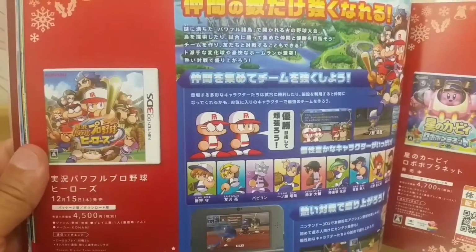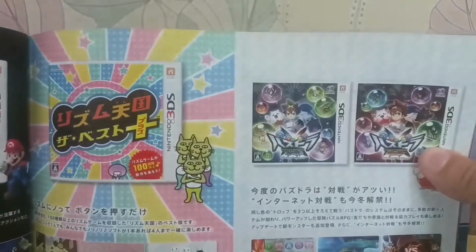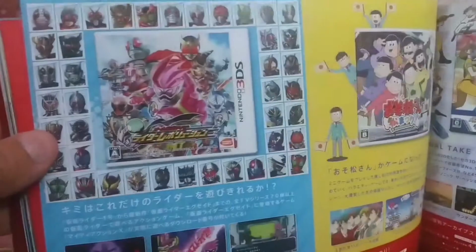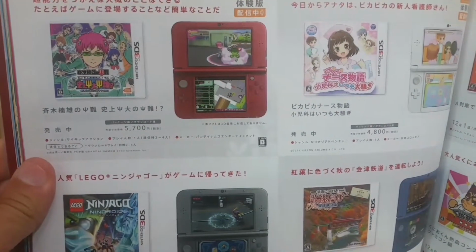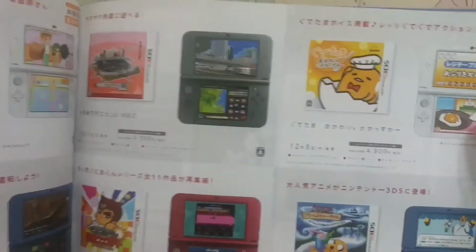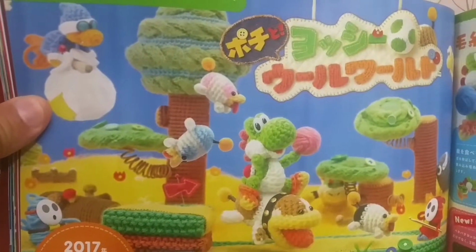And it's especially nice to look at the Japanese one because they get a lot of software that we don't get. Korea gets a mix between Japan and the US, so they're kind of in between. Japan, they get a lot of stuff that we don't get. So it's interesting to see what they got. And since it's region locked, unless you've hacked your system, you can't really play these games. So it's just interesting to see what they have. And there is Happy Price Selection. Haha. That's what they call it. There's Yoshi.